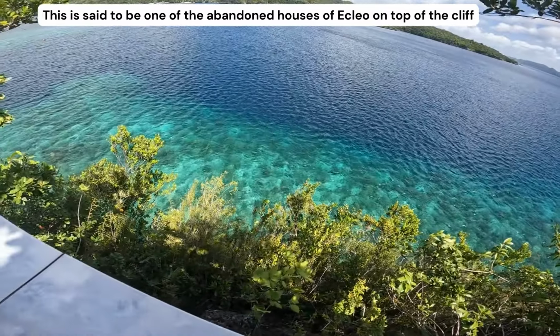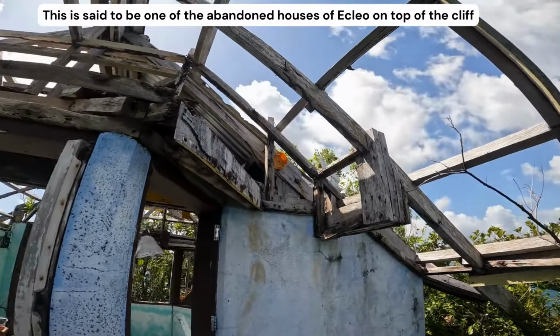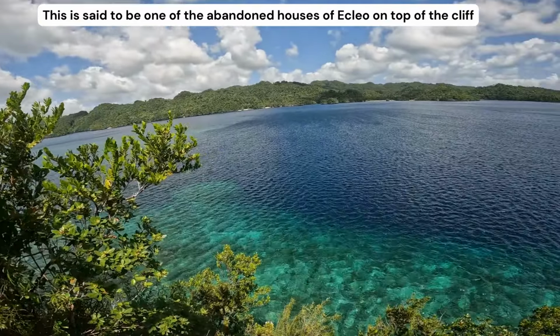Isla Aga is one of the famous tourist spots in Dinagat Islands, mainly composed of limestone rock formations with growing vegetation. Atop the limestone rocks of the island offers a beautiful view of the nearby islands and islets.